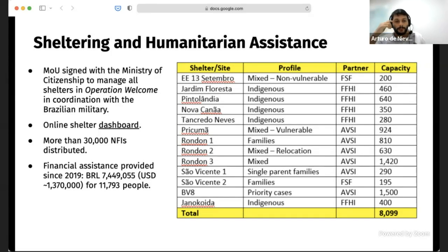So the second pillar of the operation, which is sheltering and humanitarian assistance: UNHCR is mandated with the coordination and management of all camps in the operation, thanks to an MOU, a memorandum of understanding, that we have signed with the Ministry of Citizenship. The Ministry of Citizenship is the authority to deal with humanitarian assistance, and they have requested UNHCR to take care of the camp coordination and camp management, and we have agreed, and so we manage all the shelter spaces.